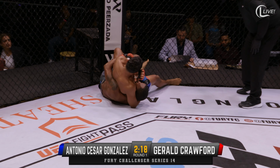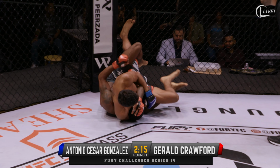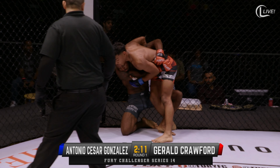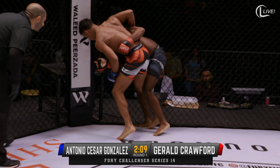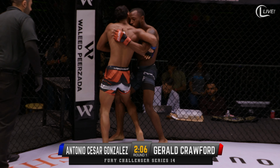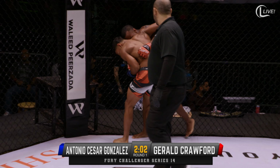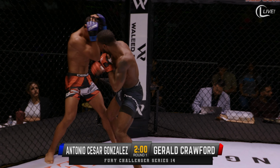But notice Crawford's left leg. He's got that hook in. He can either roll Gonzalez over or come out the back, just like this. He just can't concede bottom, top position. He has to come back onto his feet. Yeah, notice how Crawford did not accept bottom. That's so important when guys go for those head and arm throws.